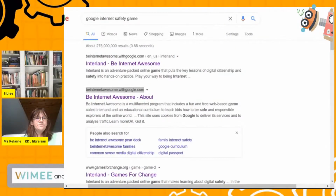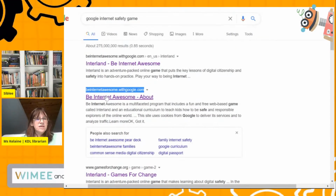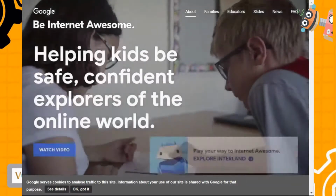I'm going to talk about password safety. Whenever you create an account on the internet, generally they ask you for a password. A lot of times it's hard to remember your password, and sometimes it's hard to remember who you should share your password with. Yes. So Google has made a game called Internet Awesome. Okay, so I'm going to change it here really quickly. So it's Be Internet Awesome.